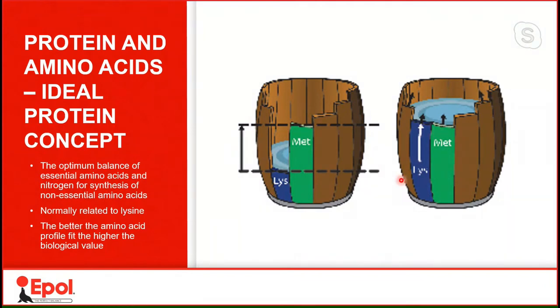So even though you might get a high crude protein value of 20%, if you don't have enough lysine, the chicken just can't do enough with the crude protein. You need that essential lysine to be at the right level to get the full benefit of the protein that's supplied to the chicken. So what we as nutritionists do is we try and balance all amino acids to provide for all the requirements for broilers.